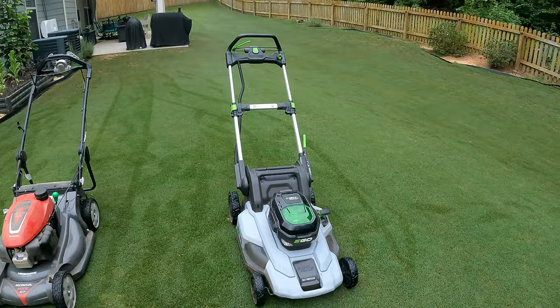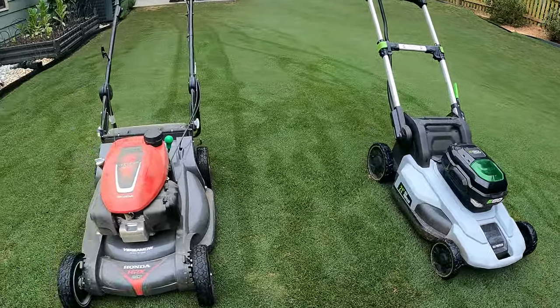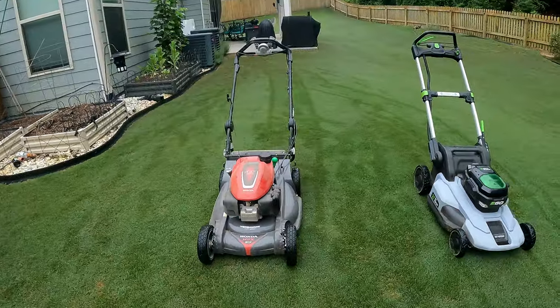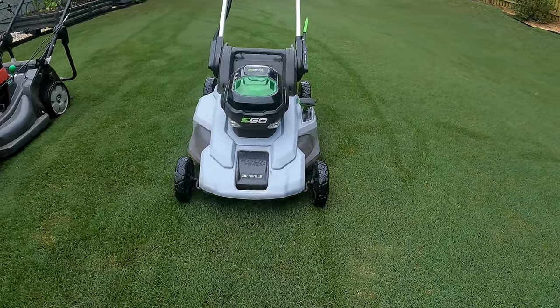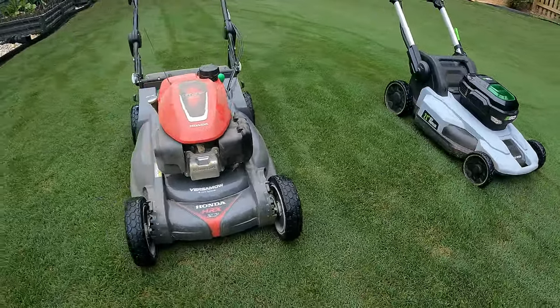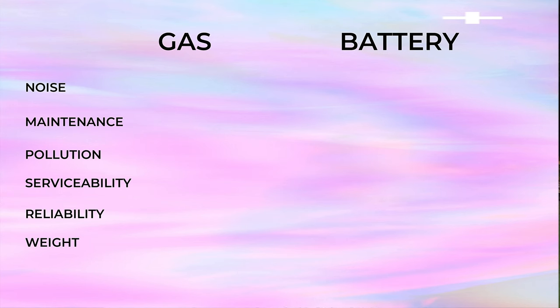So the way I'm doing these ratings here, you're gonna notice the electric mower is gonna have certain advantages over its gas counterpart, while the gas mower is also gonna have certain advantages over its electric counterpart. It's not a pass or fail thing, it's more of a preference thing. So at the end of the day, it's really dependent on you, what's your personal preference on the type of mower you're getting. Now, on the rating system, I'm rating the mowers on 7 different categories. The 7 categories are noise, maintenance, pollution, serviceability, reliability, weight, and quality of cut.